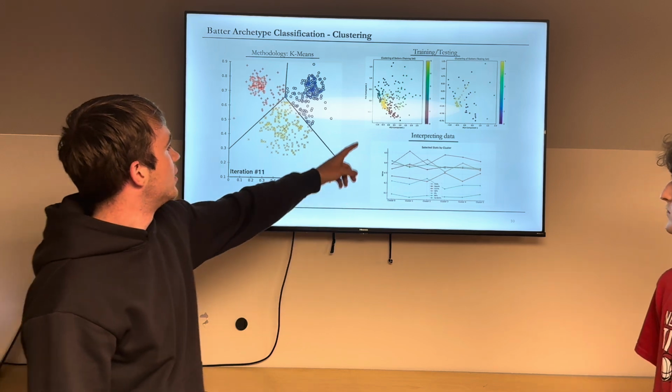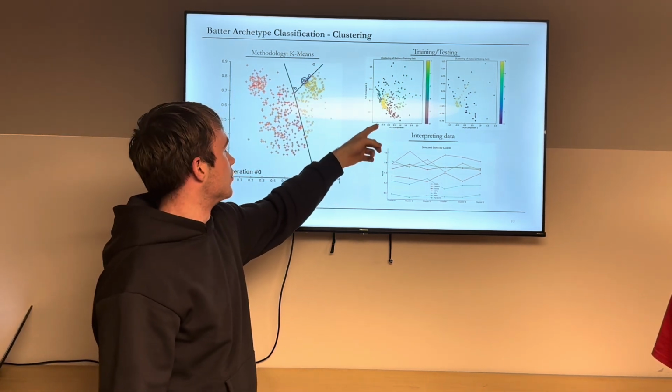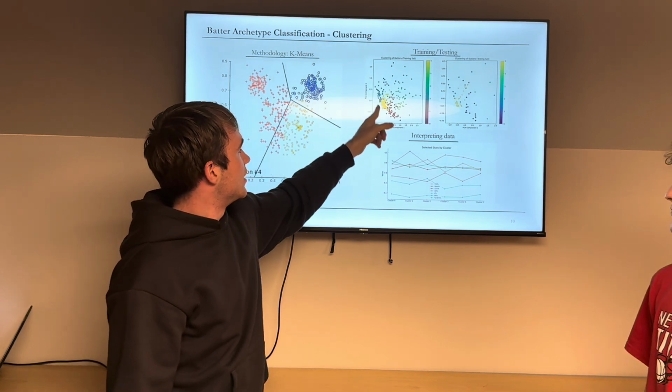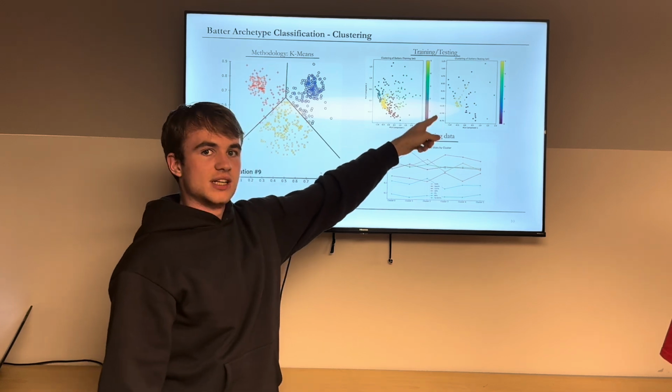And here you have a visual representation, this was from our Python code, showing the clusters it made, how it's organizing the data, and how it was replicated in the testing set.